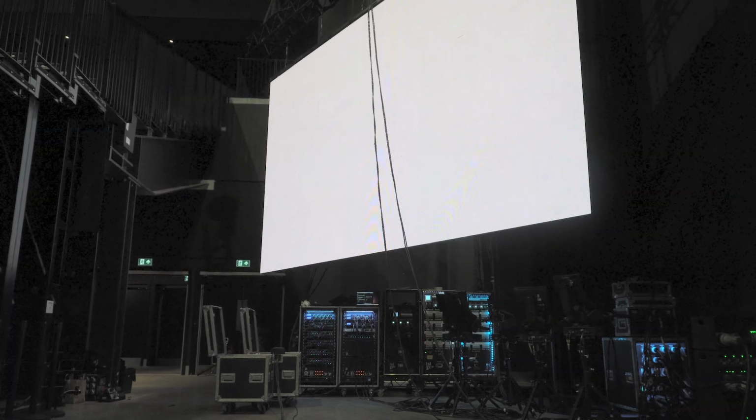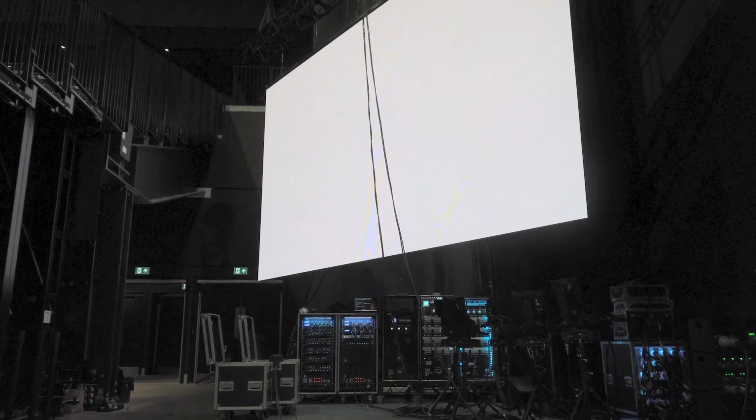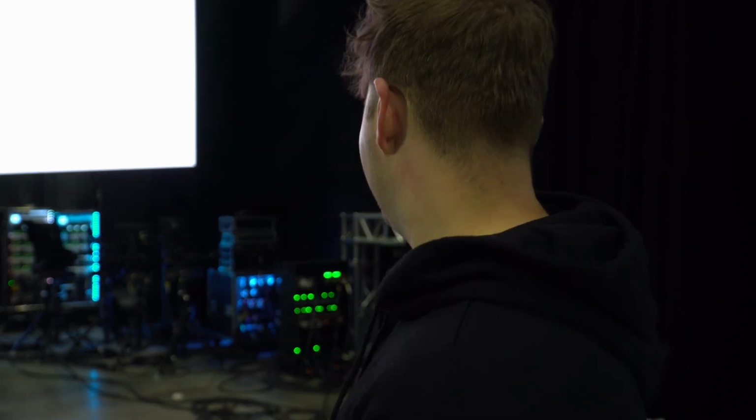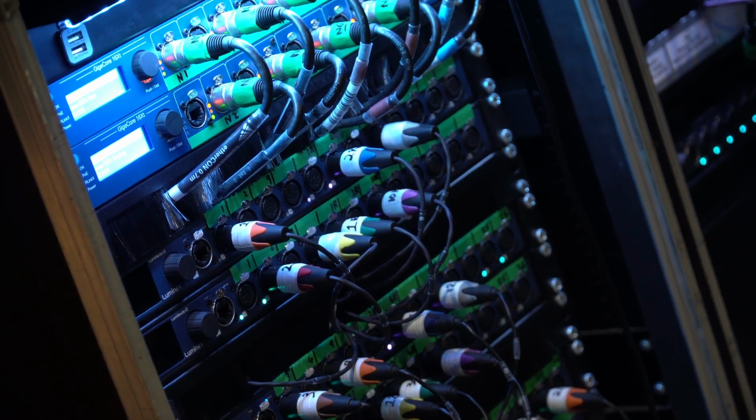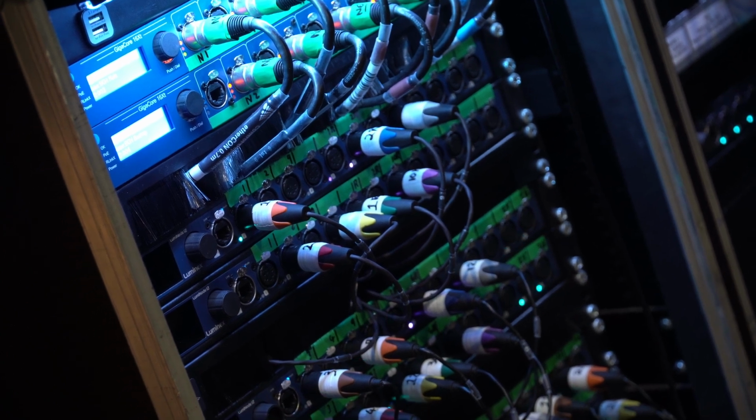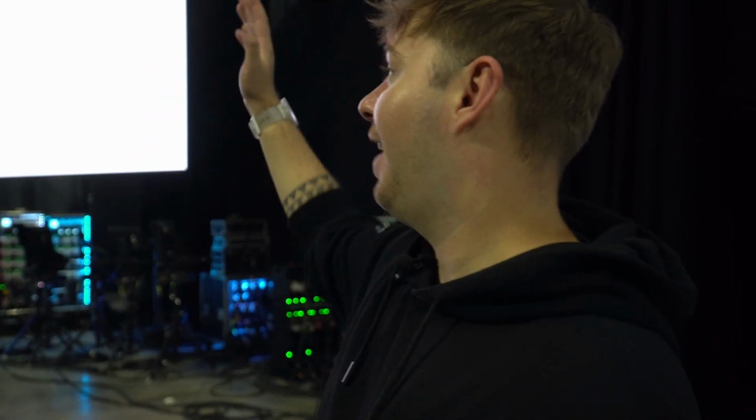Looks like we found one of the big screens before it's been lifted up into the air. It's actually crazy to see how much gear goes into this sort of stuff. There's so many plugs, there's so many what looks like sci-fi computers, there's wires all over the floor, and hopefully we'll see both Leon and Tom raising their hands on this big screen come Saturday night.